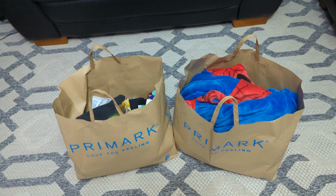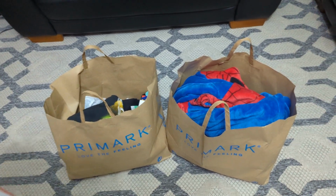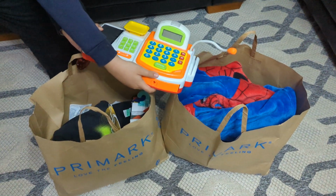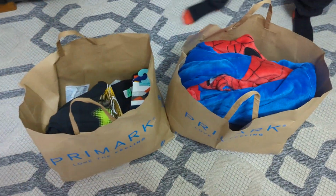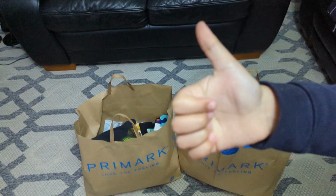We went for some kids shopping because they wanted some new shirts, not shirts particularly, new pajamas, new pants, some socks. So we got some stuff, and of course if you go to Primark and you find some sale, my son is giving a thumbs up.